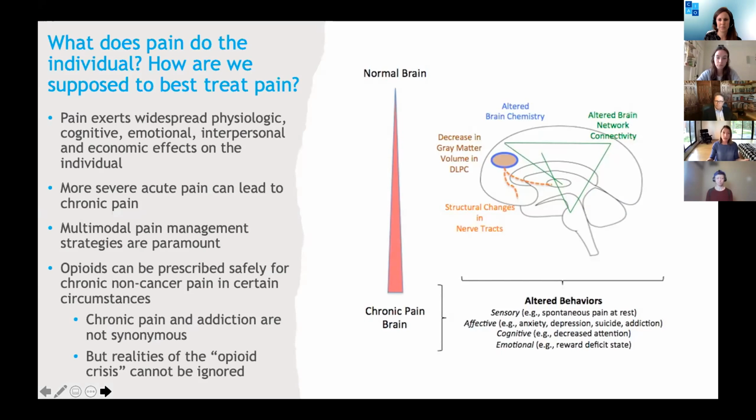There is a role for opioids in managing acute pain, absolutely. In chronic non-cancer pain, it is, of course, very controversial. The one thing that we haven't done over the years, however, is to clarify that chronic pain is not the same thing as an addiction. And yet we cannot ignore the realities of what has happened with our opioid crisis. And so helping our prescribers and clinicians to understand the physiologic mechanisms of pain and the individual patient experience can help us to come up with some different tools that our patients might benefit from for managing their pain, and not necessarily a medication or an opioid as a first-line treatment. Next.